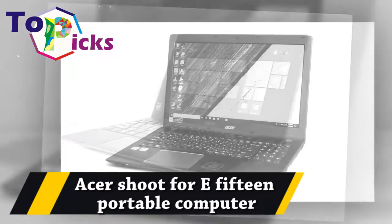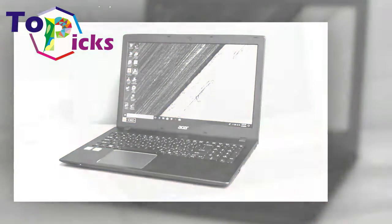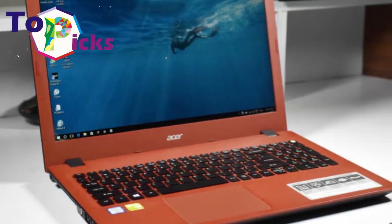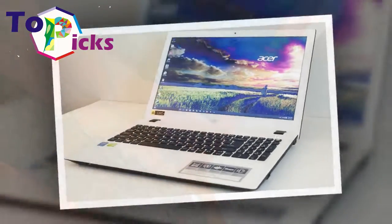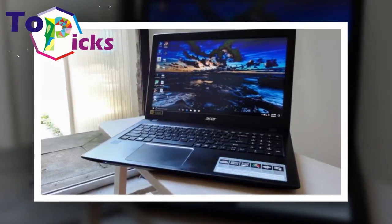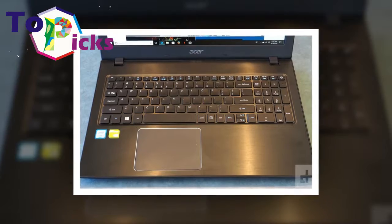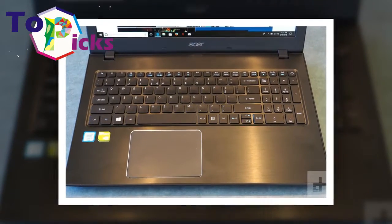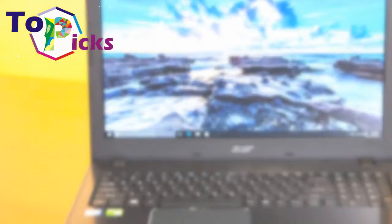Acer Aspire E15 portable computer. The Acer Aspire E15 portable computer is our favorite budget portable computer for college students. Priced below $400, the full-size notebook offers solid performance and a wonderful set of property options. Most significantly, the notebook can simply create it through a full day of use under one charge.